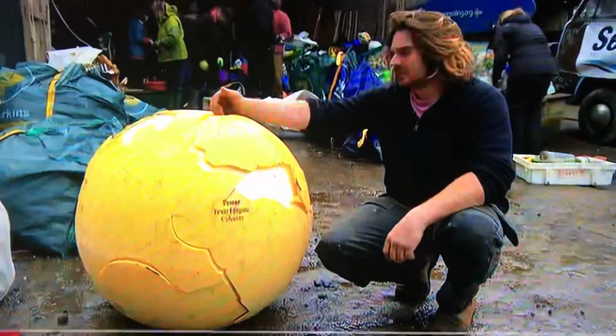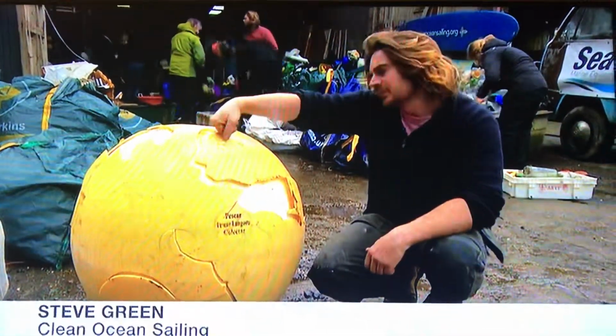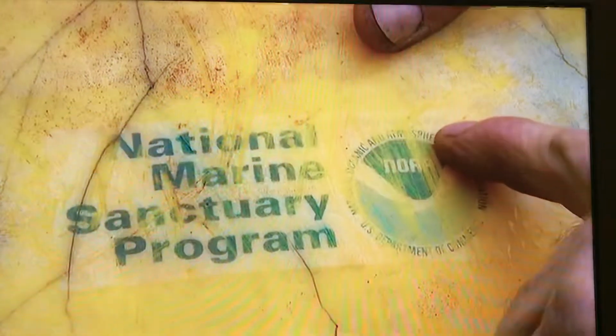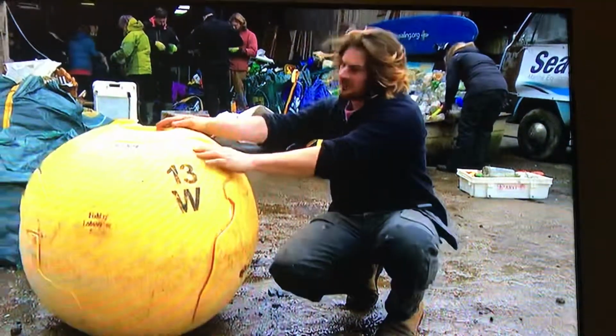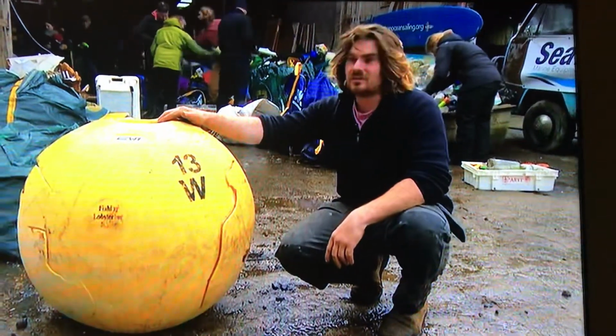But this is the Isles of Scilly. Well, they are southwest facing and they do get the Atlantic swell and the wash, and so a lot of it is coming from all around the world. Found this big marker buoy which has come all the way across from this National Marine Sanctuary Programme. It's a marker buoy from them, and it says here Florida Keys, and it says on the back here US government property. So this is a really good example of where stuff in Cornwall and the Isles of Scilly is coming from.